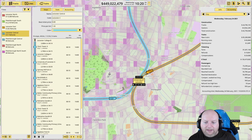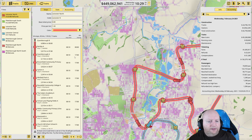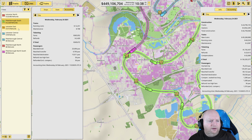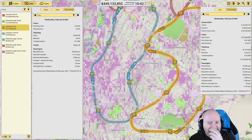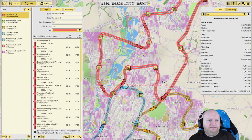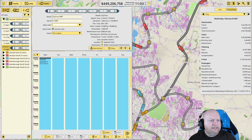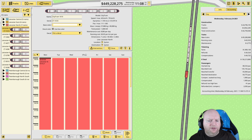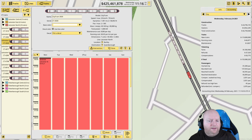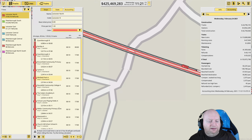Okay, we do have way too longs building up today, so who has the way too longs? Leicester East and Leicester North are both complaining about way too longs. That means we need new trains on those. What's your average wait time? 17 minutes. Okay, we're going to put 2 more trains on the Leicester North. I think it's a big loop. It's expensive, but we need 2 more. They're already on the line.